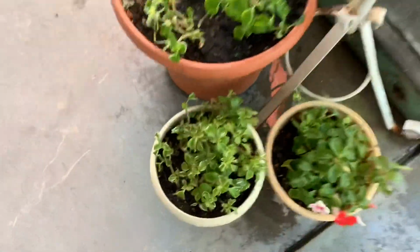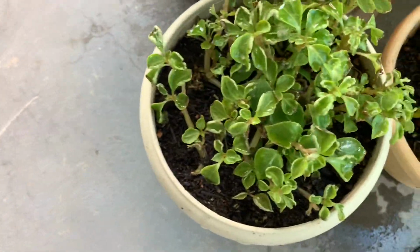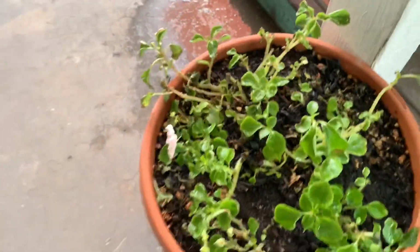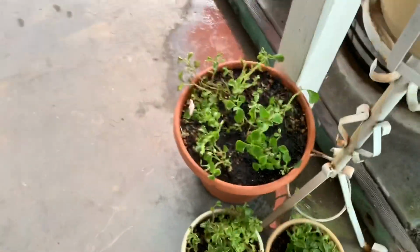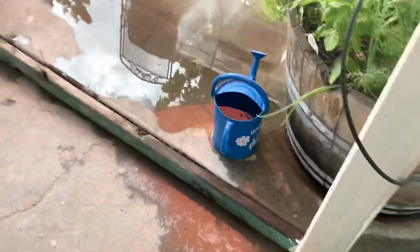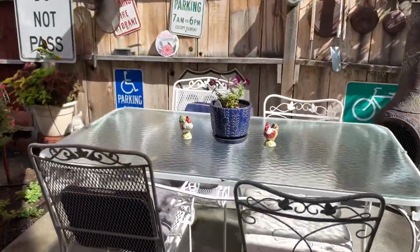A couple of these, this little pot of impatiens and this pot, I'm sure this one was out front too. They just weren't doing that good. And I don't know what's wrong with that one. But they're back here in the nursery because they're shaded. They get tended to, they get more water.